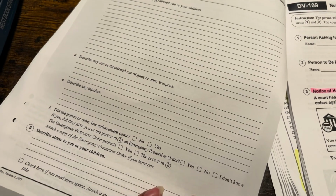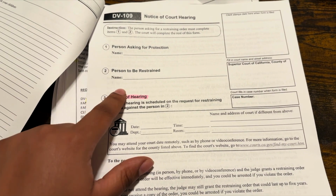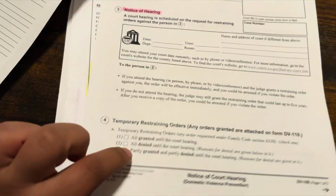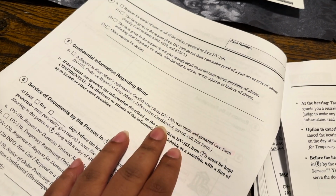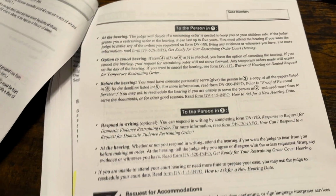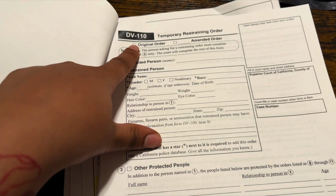And I didn't do any of those. And then I filled out the names. I didn't fill this out because, like I mentioned, didn't fill any of this out. Didn't fill any of that. Didn't do this. And yeah. And then we have the 110.